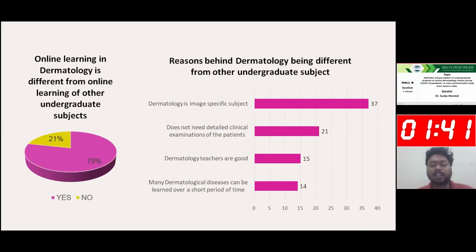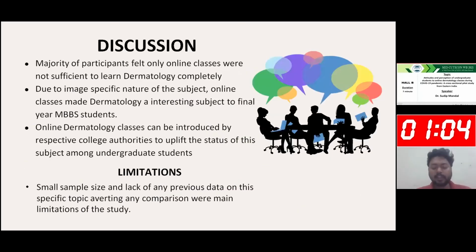Next, interestingly, our research shows online learning in dermatology is different from learning other undergraduate subjects online, according to 79% of the students. When searched for the reason, 37 respondents informed that they were interested in dermatology online classes as they were image specific in nature. 21 participants felt that there was no need of detailed clinical examination of the patients. 15 students felt that dermatology teachers were good. And interestingly, 14 participants felt that many dermatological diseases could be learned over a very short period of time.